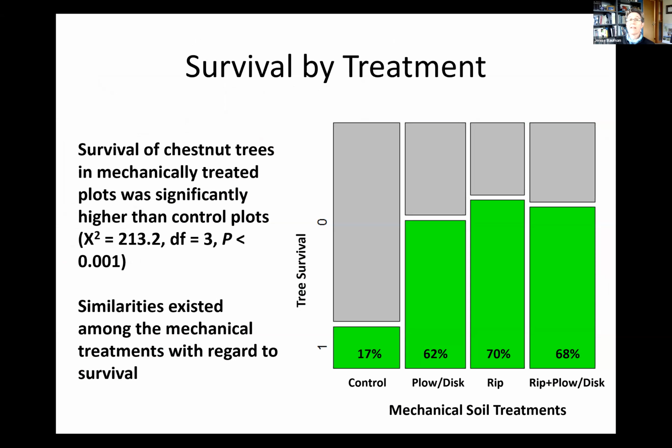And if we want to look at survival by treatment, so I promised, right, charts and graphs, what we're seeing here is my neon green bars is survival. On my x-axis, I have our treatments. On the y is whether or not they survive. So our green bars are showing that the plow disc, rip plow disc, as long as they had some type of soil treatment, they had much higher survival over time. Our rip plot did the best, but really on a significance level, as long as there's a mechanical soil treatment, there was much higher survival.